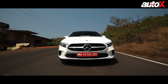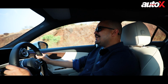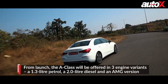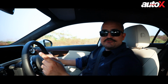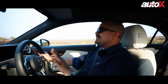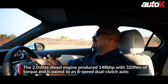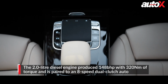Now, when it comes to the engine and variant options in the A-Class Limousine, well, it gets very interesting. You see, right from launch, the A-Class Limousine will be offered with a 1.3 litre petrol turbocharged engine, a 2 litre diesel, and an AMG model that would be the second made in India AMG model for Mercedes. Of course, we can't drive all 3 cars right now, so the one that we are driving is the 2 litre diesel, the A200d. This is a 2 litre diesel engine that produces 148 bhp, 320 Nm of torque, which is quite helpful, and is paired to an 8-speed dual clutch automatic.